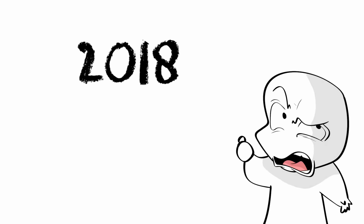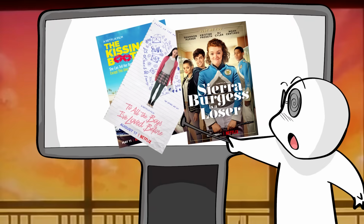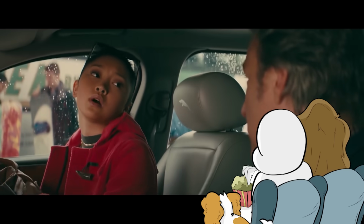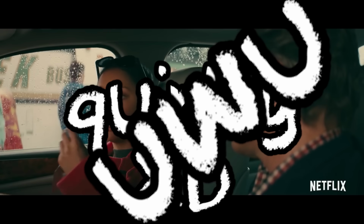2018 was a big year for Netflix teen rom-coms. We had The Kissing Booth, To All the Boys, Sierra Burgess, probably more, but To All the Boys was really the only one that was actually kind of good. It was much more of a down-to-earth kind of movie with a main character who was relatable and fun without being too quirky, or whatever, I don't know.